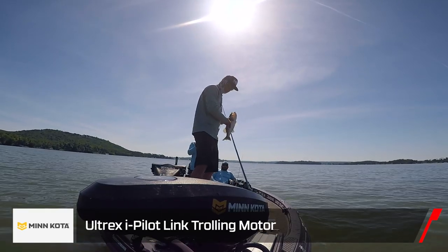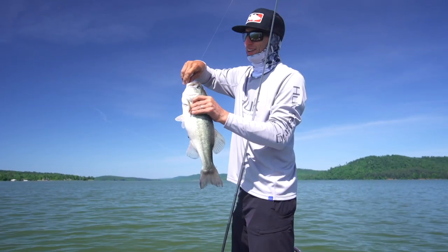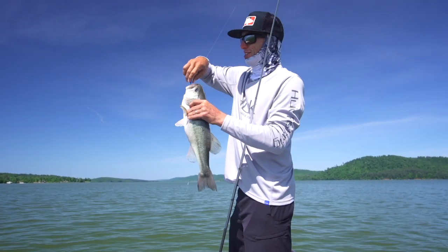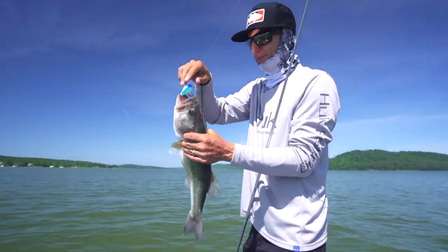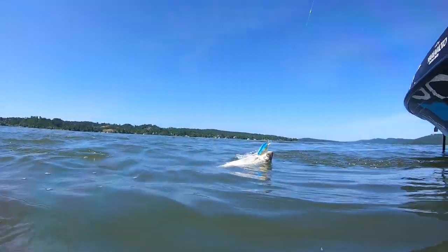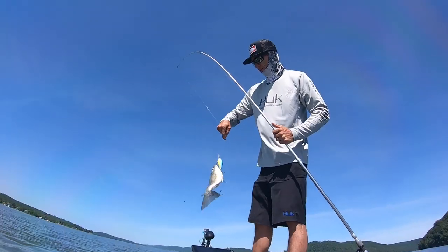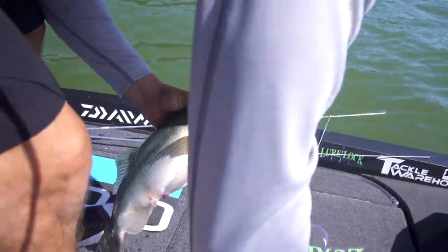It's been a trying day. Found a school right away today. Decided to go look around a bunch more and haven't found much until right now. Found a bunch of fish down there. There were a bunch of white bass down there. Saw a ton of fish on my Humminbird. Decided to fish for them.